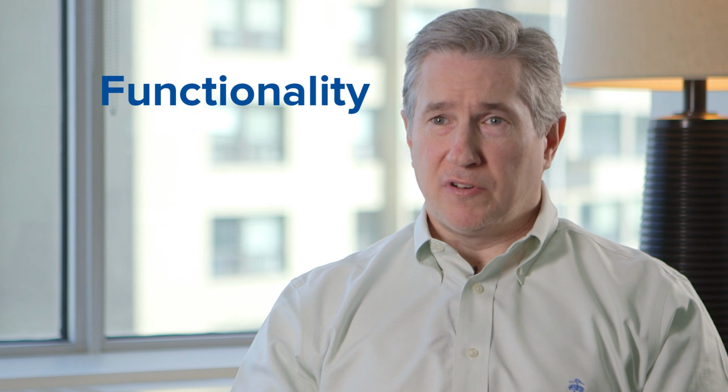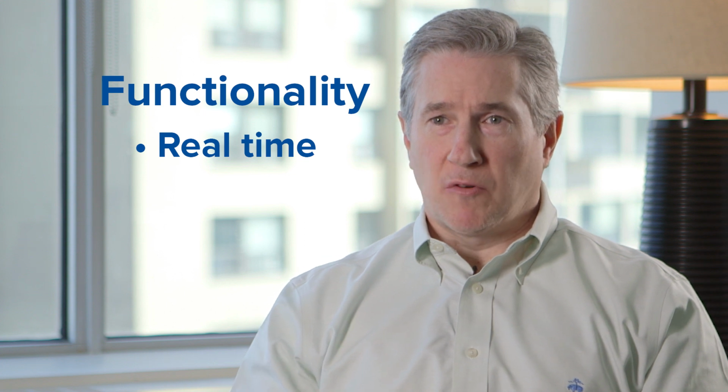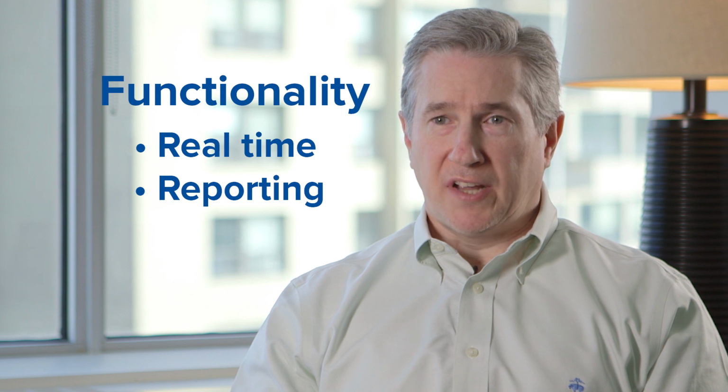When thinking about visibility, there's a couple things you should be looking for. First one is functionality, and there are two dimensions to it. One is the real-time web-based environment, so you can see what's going on with your supply chain and manage all of the moving parts inside it. The second part is reporting: the ability to pull data out of a system so that you can see what's going on inside your supply chain. This allows you to measure suppliers, manage vendors, and manage on-time delivery, as an example. So real-time functionality and reporting are the two critical components you should be looking for when deciding what visibility tool to use.